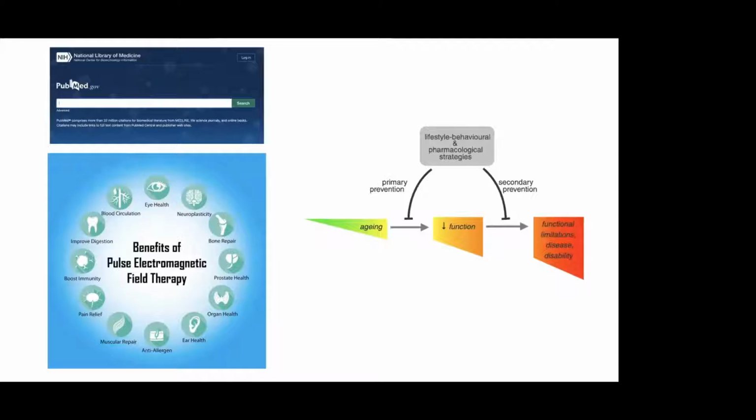And when you ask what can PEMF benefit, here it is: muscle repair, pain relief, boost immunity, improve digestion, blood circulation, eye health, neuroplasticity. That means that if you have negative thought patterns, incoherent thought patterns, patterns that are dominantly anxiety, worry, stress, you can use cognitive behavioral therapies with PEMF and rewire the brain. Bone repair, that is huge.